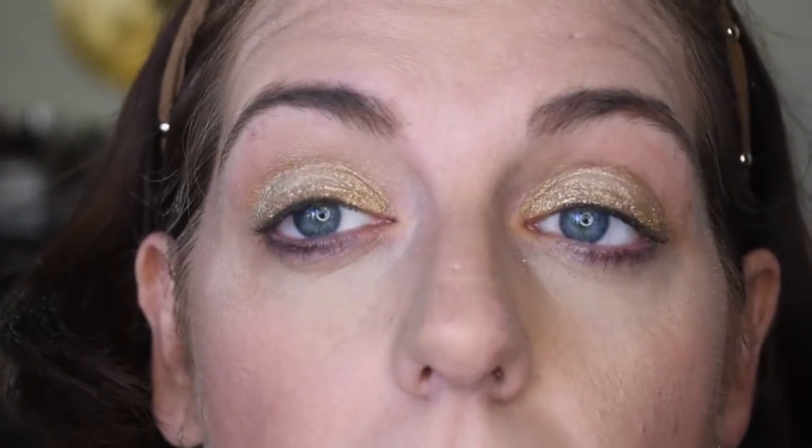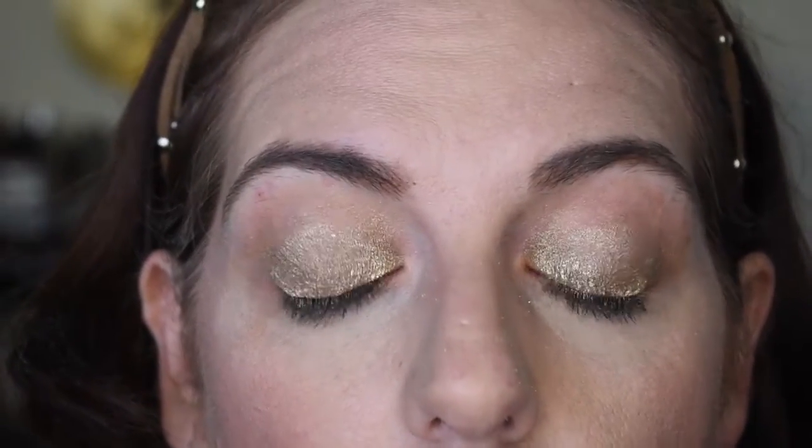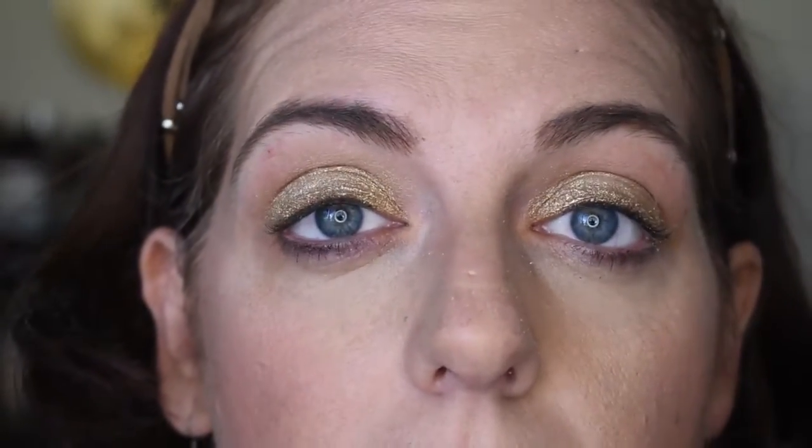This is the Gemini Dry. I think I might go back in and wet my brush and see if we can intensify that gold shimmer, because it's kind of applied. It looks lovely, but it has got some patches and things within it. So I think if we apply it wet, it should bring it up nicely.